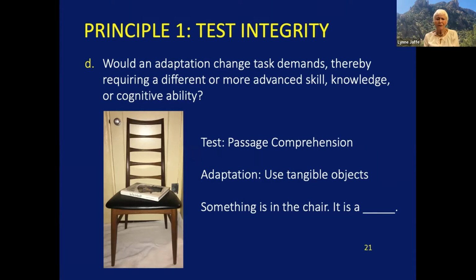So something is in the chair, it is A. And so what happened was we just had a chair, put a book on it, had the student read. So, she had the student feel the book on the chair and then read the item and then fill in the word book.